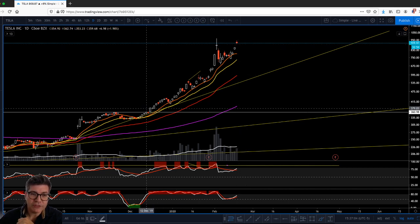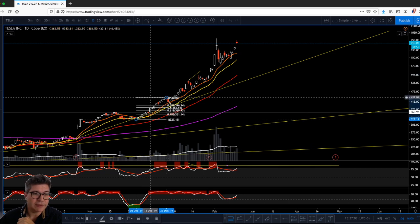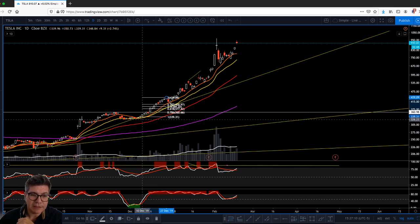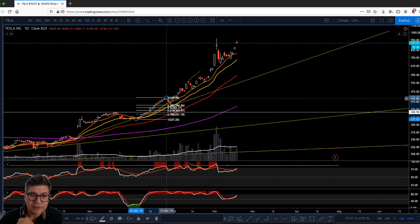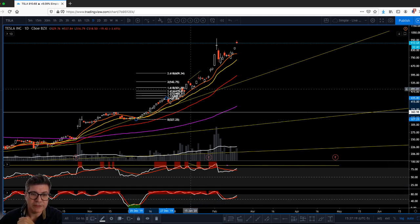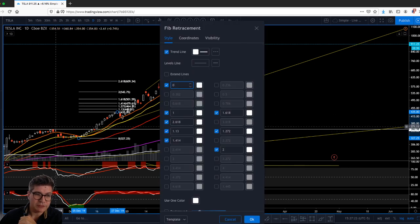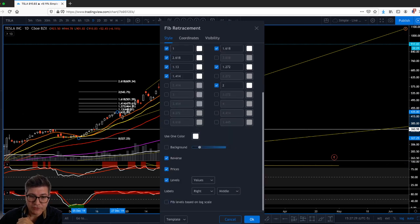So to draw some extensions to see if any of this stuff correlates, let me see if I can get my magnet on here. So this is a little run there. And again, different people draw extensions many different ways. This is just the way that I particularly like to draw it. Some people do it from the opposite retracement. I don't know what to tell you. The results are, at the end of the day, very, very similar.